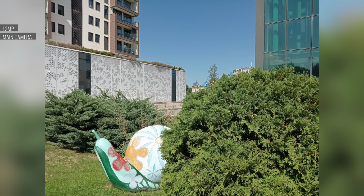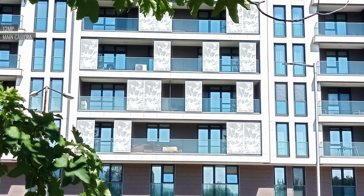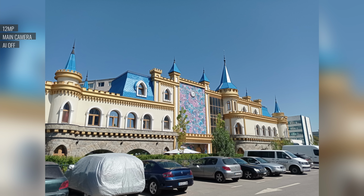Shots from the main cam come out in 12 megapixels, and during the day, they're far from perfect. Resolve detail is good and colors look natural, but the phone tends to overexpose its photos. Thankfully, much of the overexposure seems to be due to the default AI enhancement, which you're able to toggle off. Still, this behavior is really odd.